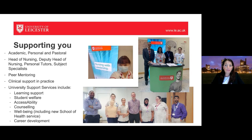It works extremely well. I know some of our buddy groups have developed things like WhatsApp groups or cafes where they just kind of drop in and have a coffee and have a chat together. And there is clinical support in practice. Like I say, we work very closely with our placement partners to make sure that we support you.